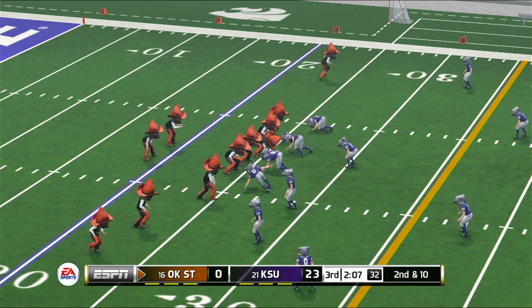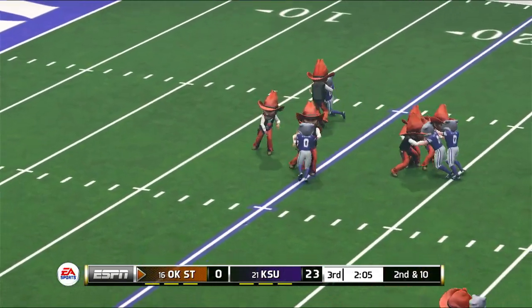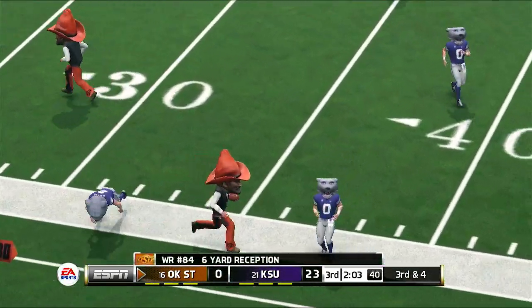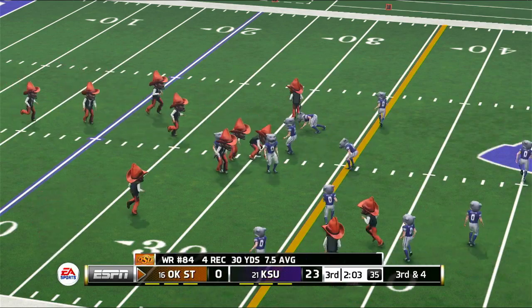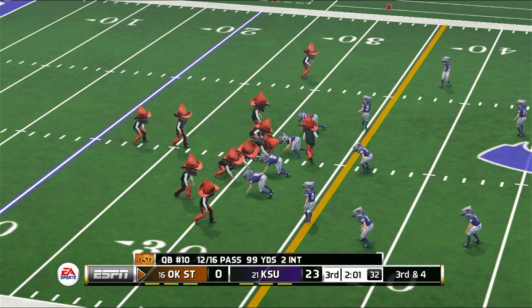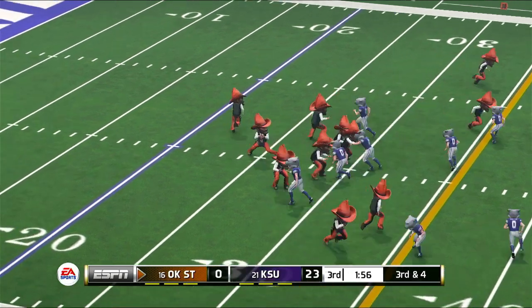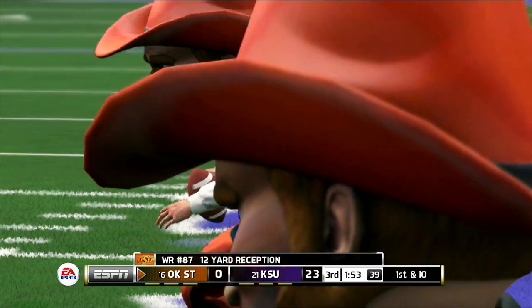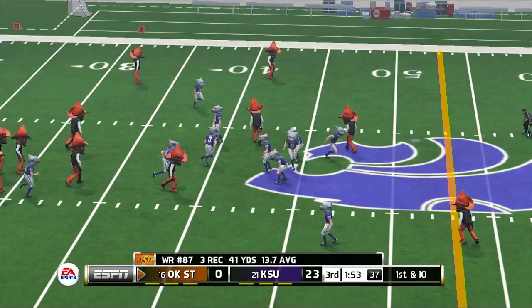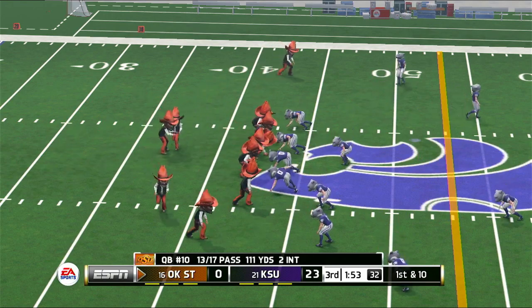From their own 25-yard line. Second down. He goes out of bounds at the 31. Gain of 6 yards. That'll bring up third and four. That's a gain of 12 on the play. First down.